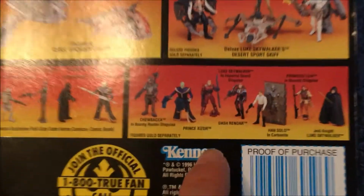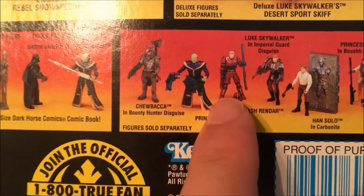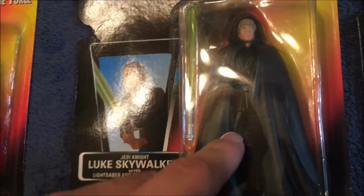I cannot find my Shadows of the Empire Luke. I have this figure as well, and I can't figure out where he is. He's probably still put up in storage. He's another one of my favorites. But I was really happy to find this one. He's kind of the pride of my collection just because he's the one I always wanted.